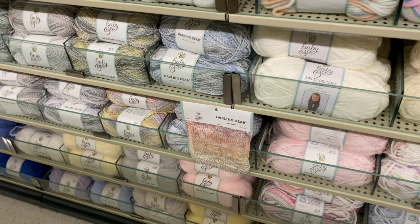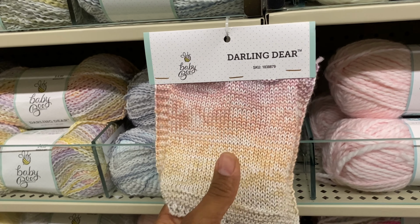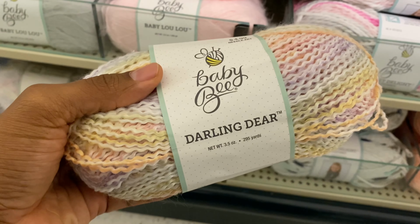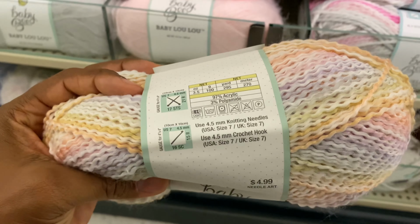So as you can see, tons of different colors. This one right here was incredibly soft. I mean, it was very soft. That would be perfect for a baby blanket. And those colors are pretty cool too.